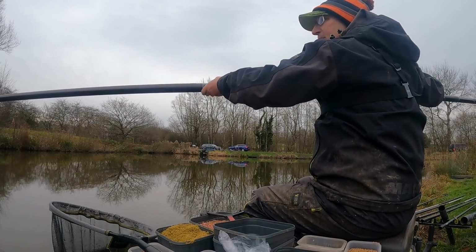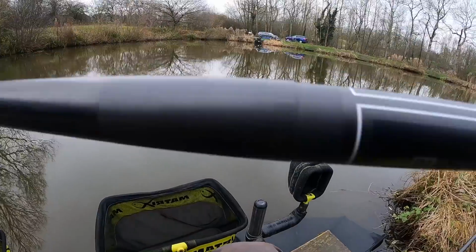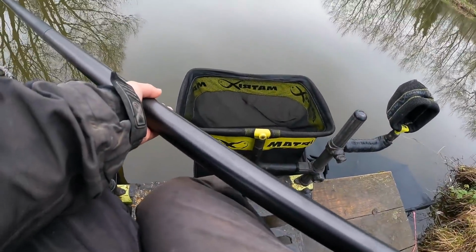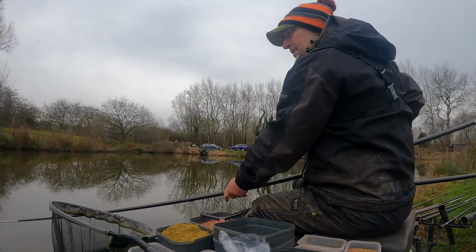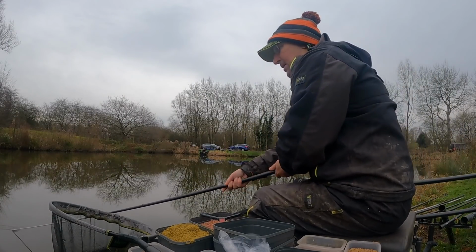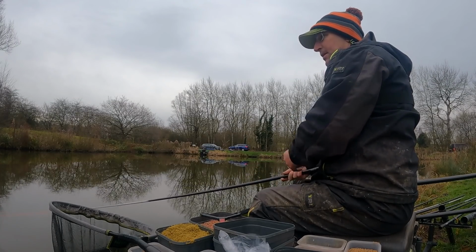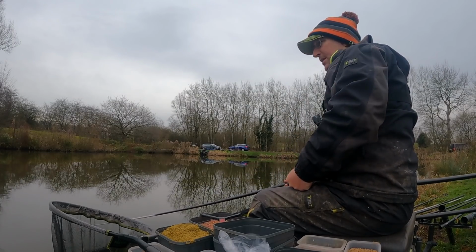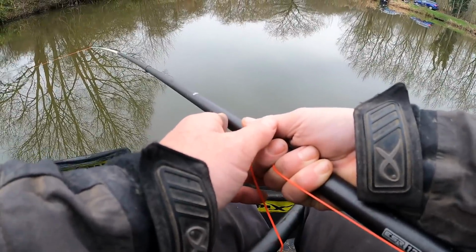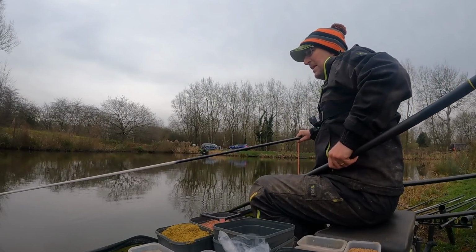Daydreaming then, and the float went under. That's a big fish though. He's not doing much. Glad I put the 10 to 12 on. My only worry is, we walked around the lakes this morning and the amount of sunken branches everywhere that you can see in the clear water. All the willows and that have blown in. What was I thinking, starting on 8 to 10 on this lake? Will not come in.